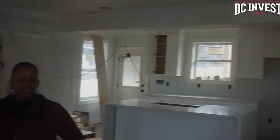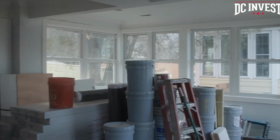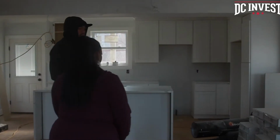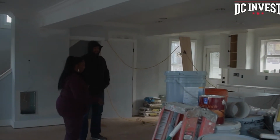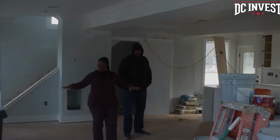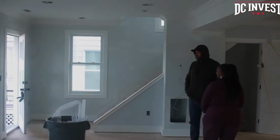Exactly, that's what I was thinking. Maybe a little four-person table right here. I don't know if you can do that. You can put the dining room right here. That would be true. Just a living room right here with the TV and the dining room right there. So it's just a lot of open space, and the new owner can figure out what they want to do with it.